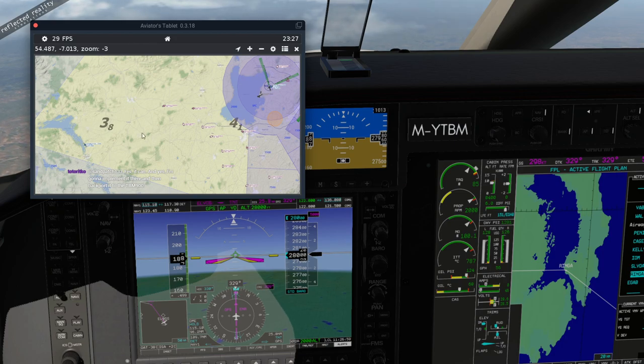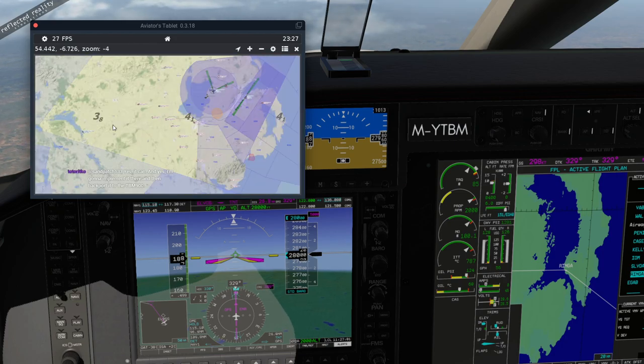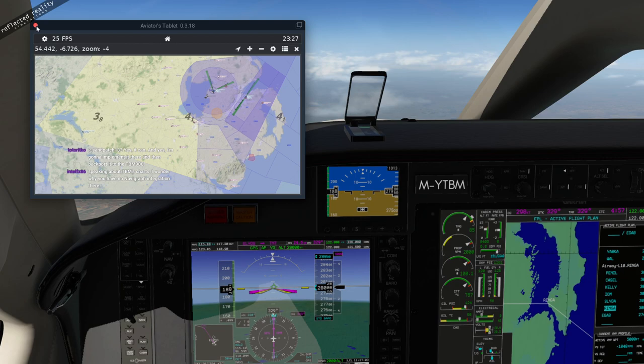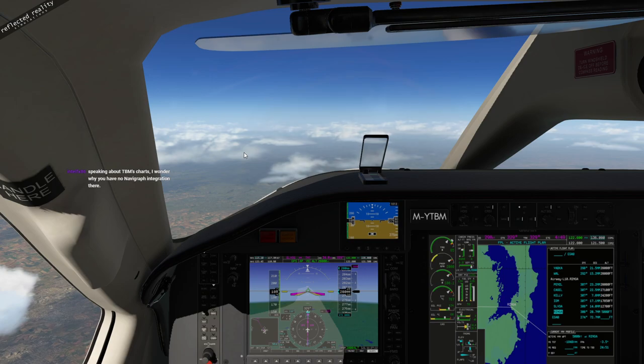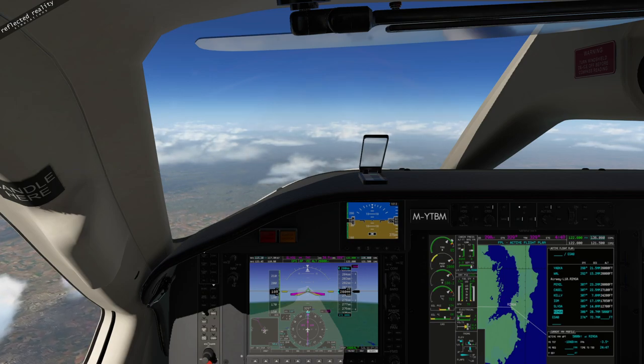There's no instrument approaches. So to get my TBM into Enniskillen, I've got to come up with a strategy to get into VFR conditions. Now, it looks like a nice day outside, so I could pretty much stay high and then hope to descend and maintain visual flight conditions on the descent.